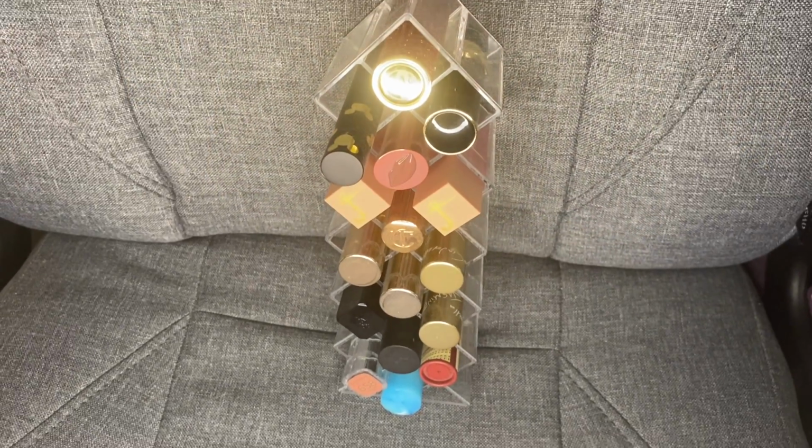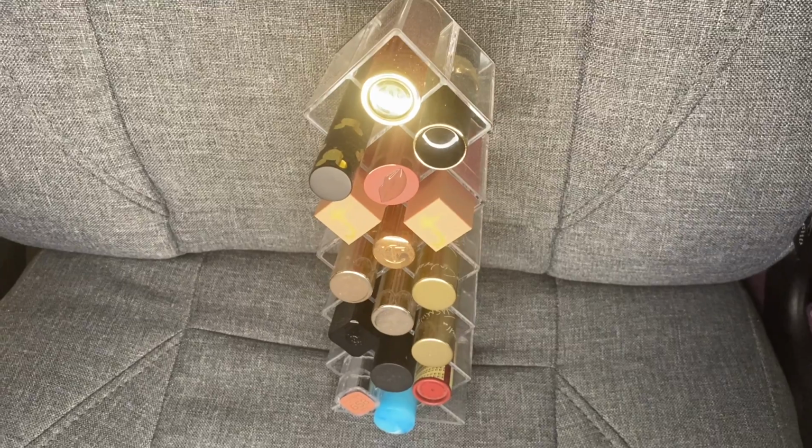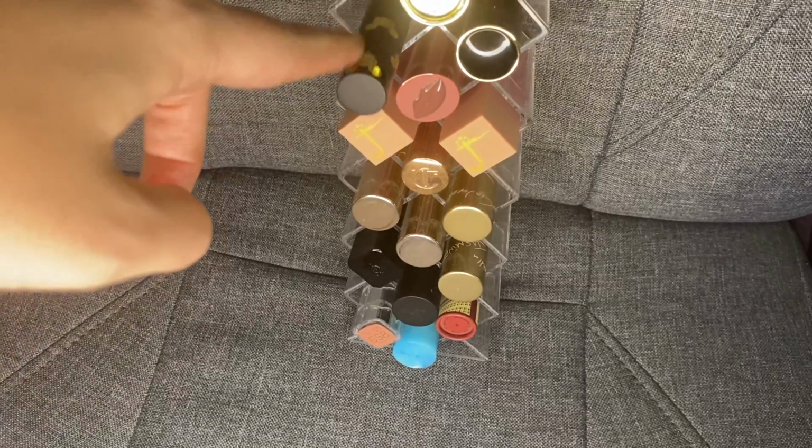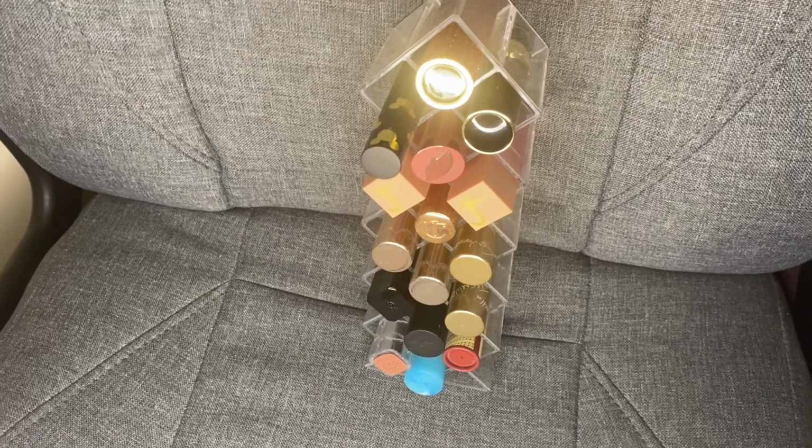And this is my current one filled with lipstick, so it's going to look a little like that. It is best for bullet lipsticks rather than longer ones, because obviously this one is a little bit longer here, so I've probably got enough bullet lipsticks to be able to fill that one up quite easily.